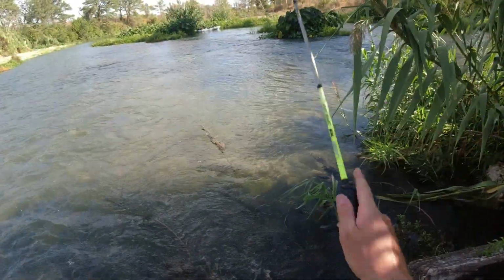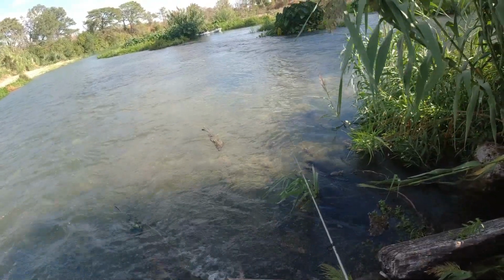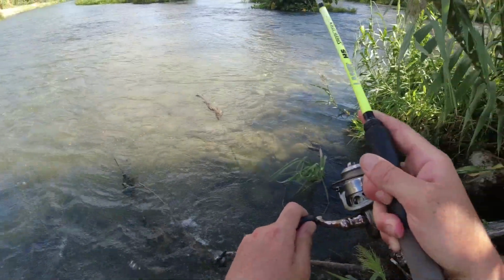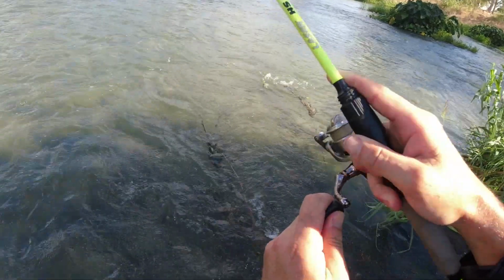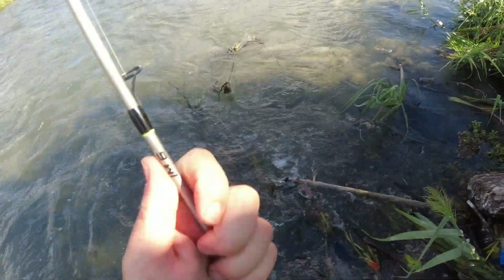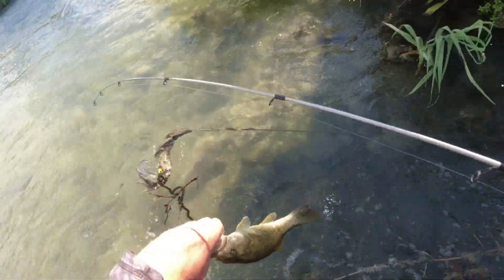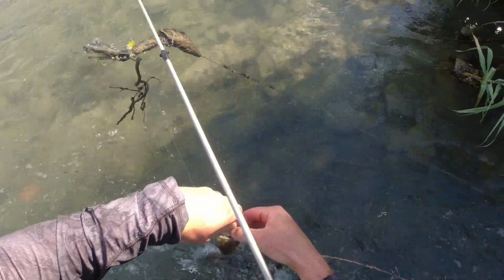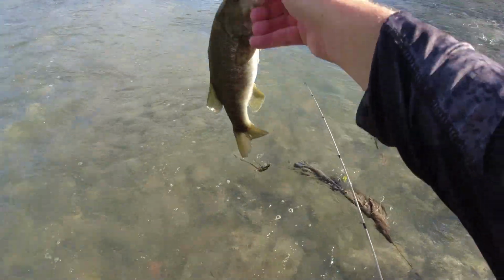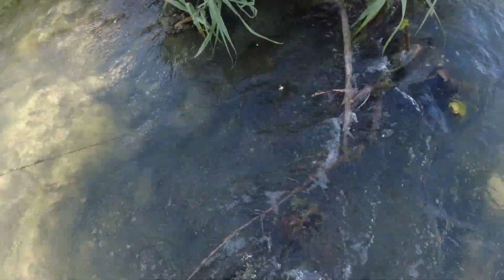I can't believe there's nothing in here. Oh, there we go. That's a little bit better one. Oh, don't do it. Hung up in that rope or whatever that is. Right, that's a little smallmouth. What is this? Just a rope in here?